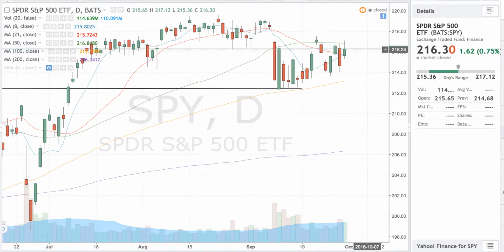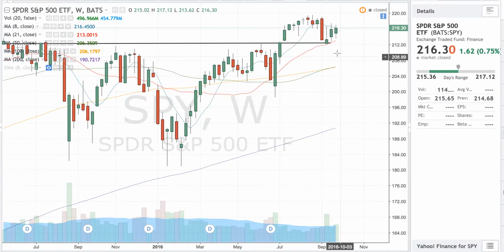Now let's go to the weekly chart. All we had was a simple inside week, consolidating, finding that support we were talking about. So now what we'd like to see happen is we'd like to see this take out the high of this inside week, 217.12, and make a move to 220 plus. That would be a very healthy move for this market.